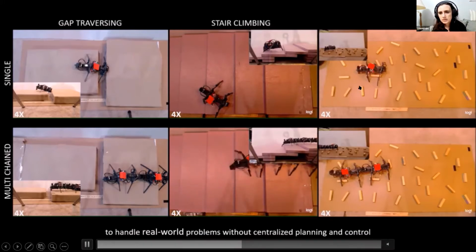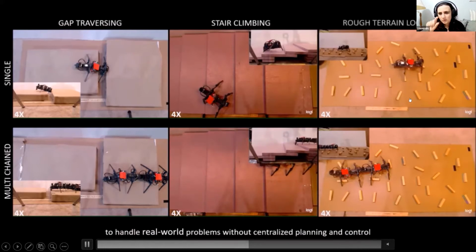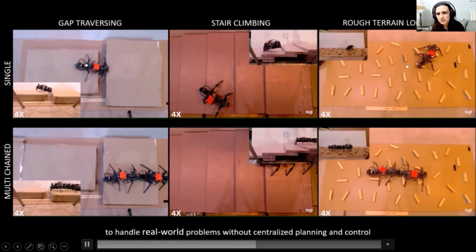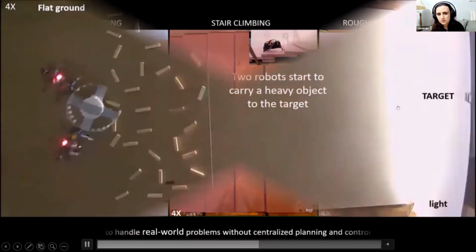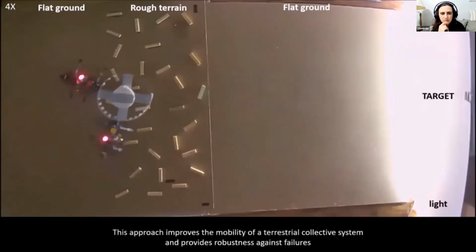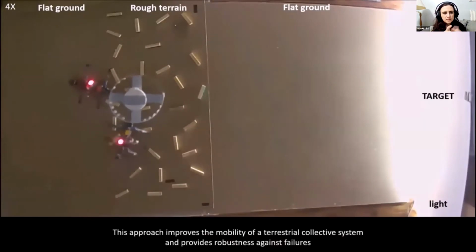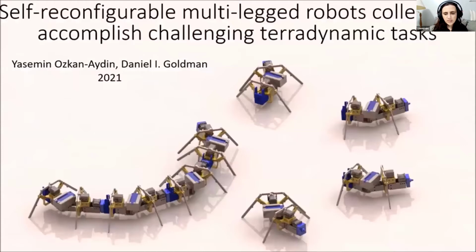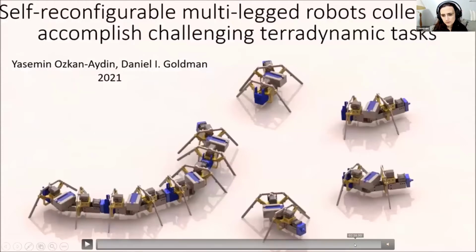And I also tested this on small rough terrain. There are obstacles, small wooden blocks. Still, the single robot just gets stuck because the tail or legs are stuck there, but the multiple robots can pass. This is one of the experiments that shows how they behave as a group.